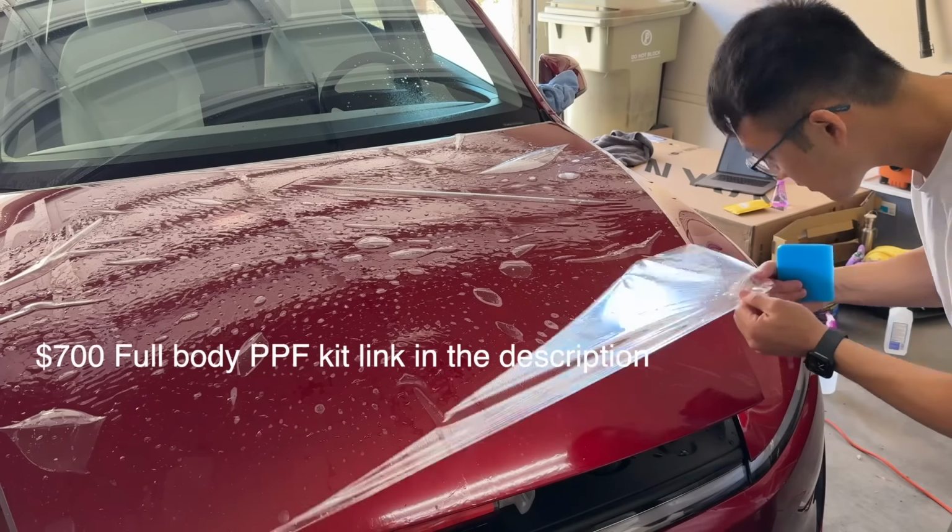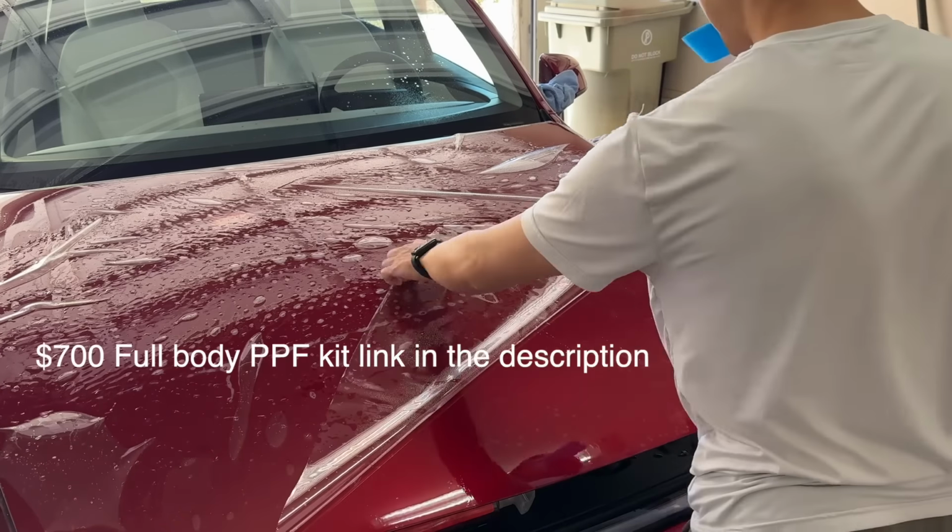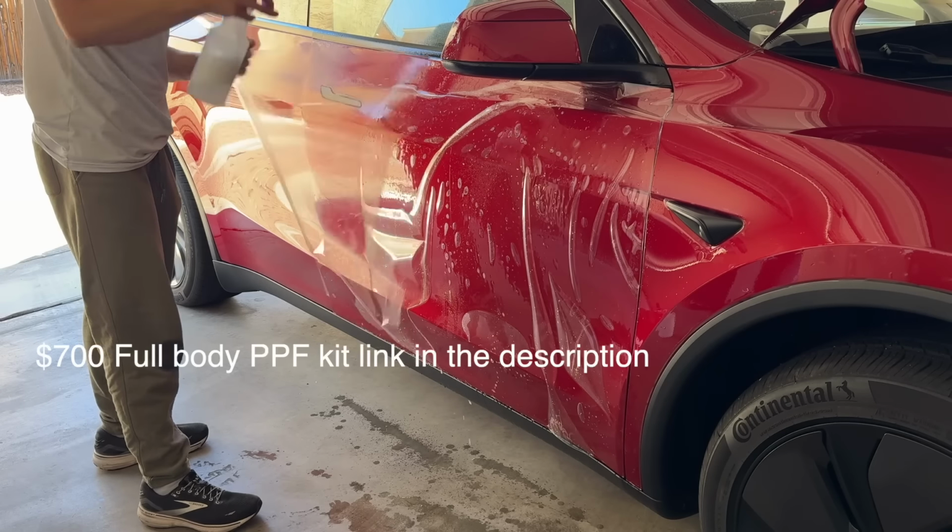And I've got so many different plans for this car. I'm going to be wrapping it in PPF, doing it myself, which is insane, for super cheap. Like, I'm talking $700 cheap. So let me know if you want to see that, and then I've got a few different fun projects as well.